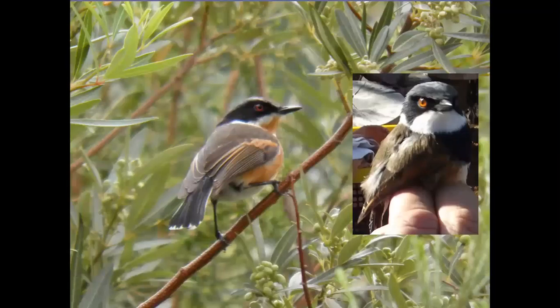Okay, this is a tiny, tiny little bird. One of my absolute favorites. I love this little thing so much. The bigger picture, this one is the female. She's got the rufous under the chin here. And this is the male who doesn't have any color under his chin, but he's got a big black breast. This is the one that I ringed over the weekend in Andrea's garden, and it is a Cape Batis.